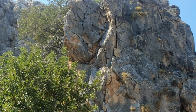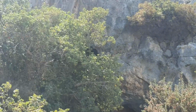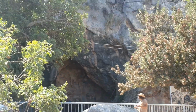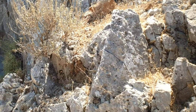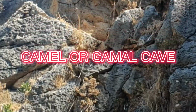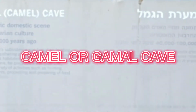The rocky cliffs of Mount Carmel reveal a series of caves whose prehistoric inhabitants can be traced back about 500,000 years. Perhaps the most unique feature of these caves is that Neanderthals lived side by side with a population of modern-looking human beings some 100,000 years ago. At the Camel Cave or Gamal Cave, you can view a display of the Mousterian culture, which began about 100,000 years ago and lasted for 40,000 years.